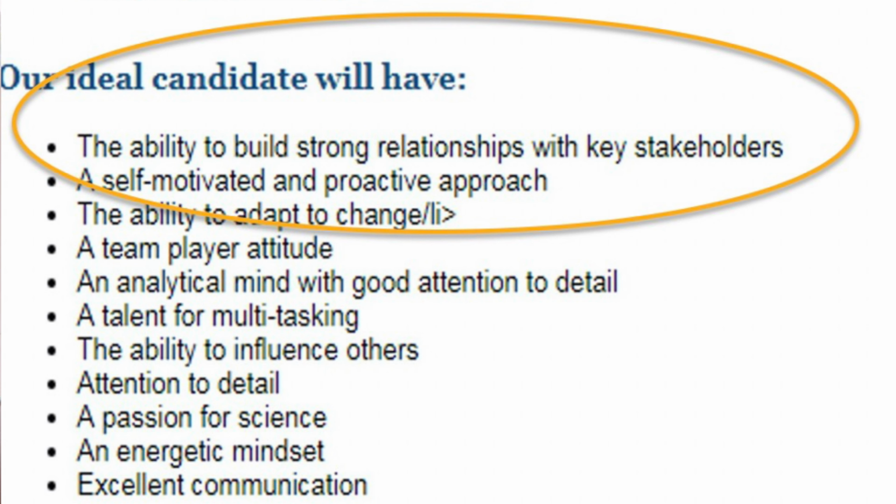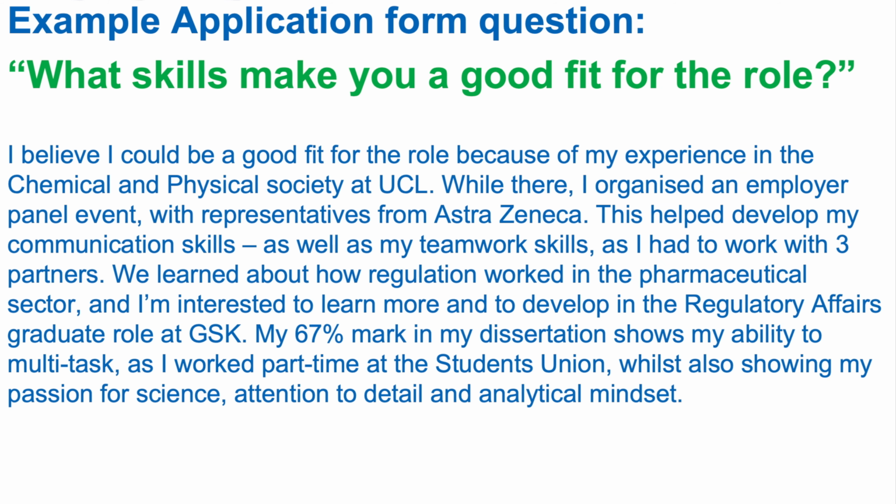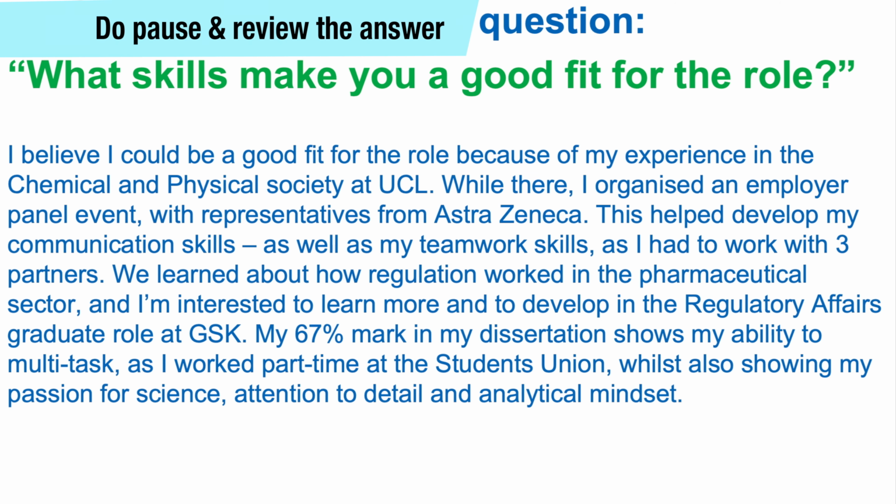Therefore, the skills that are most important and obvious to the hiring manager are going to be towards the top of that job description skills list. And so for this role, that would be relationship building. Why does this matter? Well, because it helps us prioritize exactly what to mention in our applications. Let's take a look at an example answer that doesn't do this super well when replying to an application question.